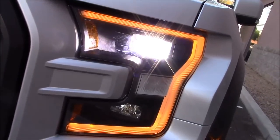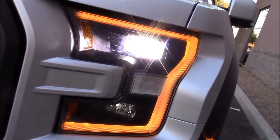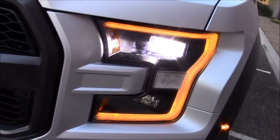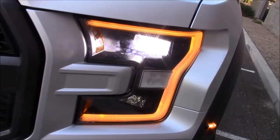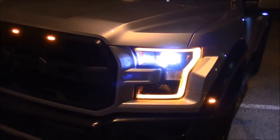If you watch my videos, you know one of the first things we do when we get a vehicle is take the headlights out and evaluate the performance. Gosh, these are dinky headlights for such a big truck. I think we should take these out and test them right now. Okay, it's dark enough. Let's give it a shot.